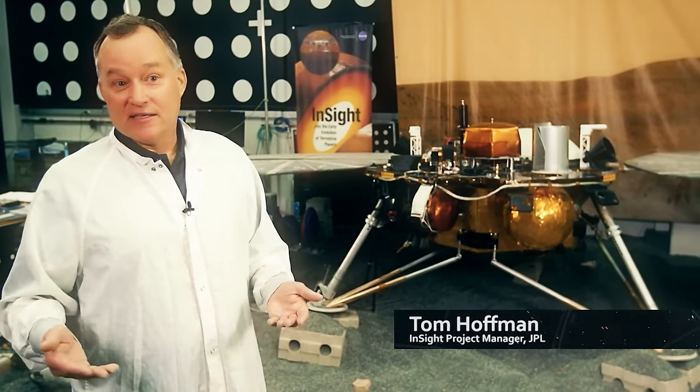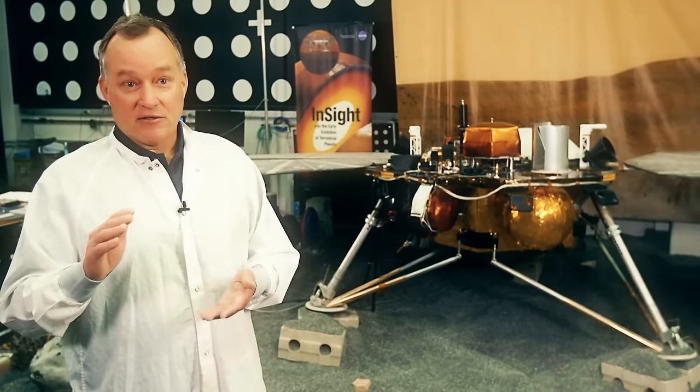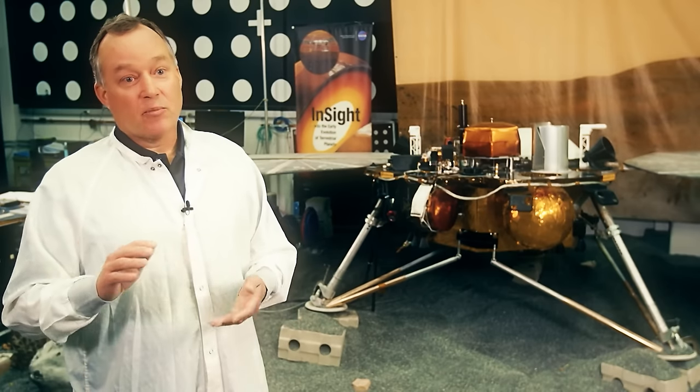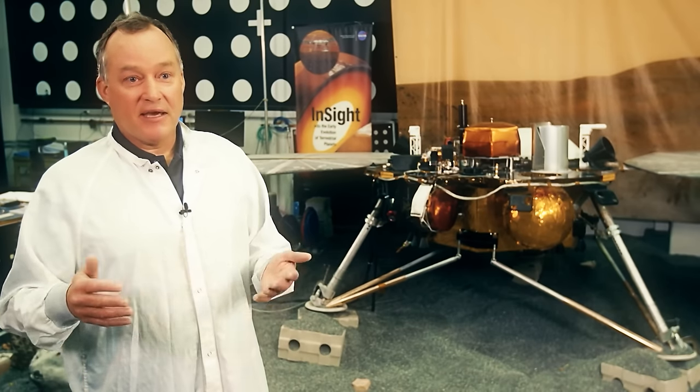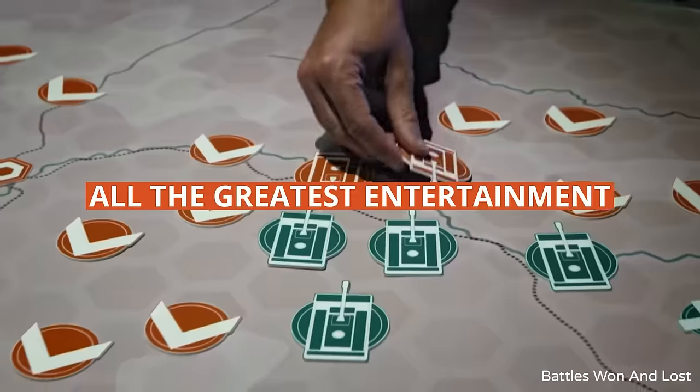That seismic data is incredibly important to scientists because it gives them an idea of what the size of the crust, the mantle, and the core are, as well as the properties of each of those, which are the basic internals of every rocky planet. I think that's an interesting thing.